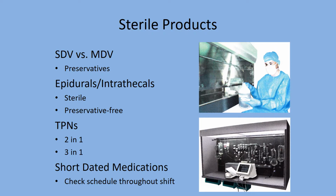Single dose vial versus multi-dose vial. Single dose vial will be preservative free, and multi-dose vial will have some kind of antimicrobial agent, so you can use those again and again. Whereas with a single dose vial, it might be limited to maybe just 2 hours after first puncture.